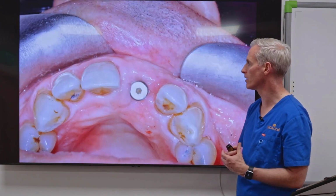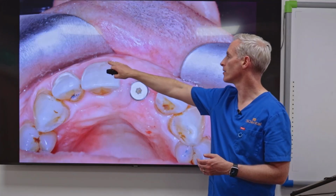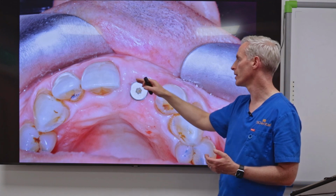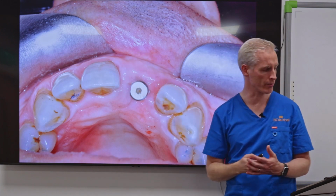This is it after it's healed. 3 months later again, this is the top of our implant, and you can see now that we've regained that volume on the outside. So where we had a big dipped area from the previous surgery, now we've got something much better and much more aesthetic, something we can make a proper result from.